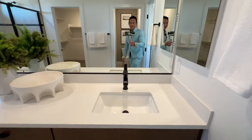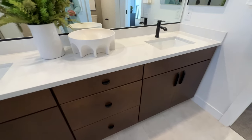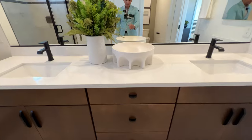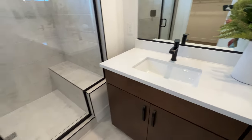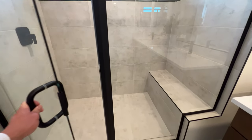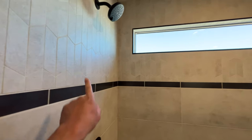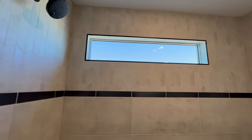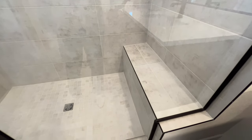So basically, you have another two sinks, beautiful quartz, right? Black hardware makes sense to the white contrasted countertop color. And look at this very detailed tiling. Nice, there is a window here. And then there's a seating arrangement there.